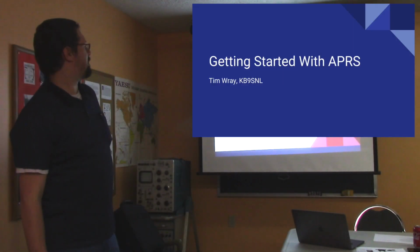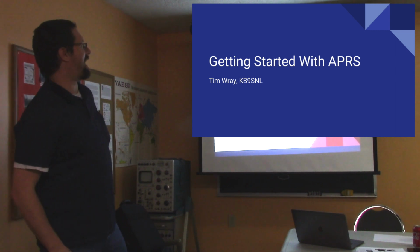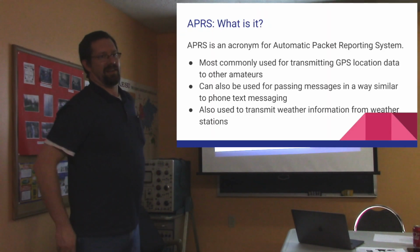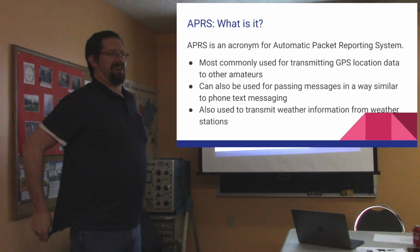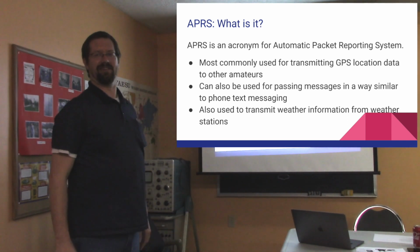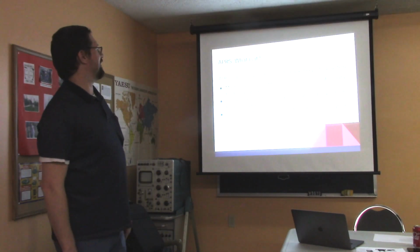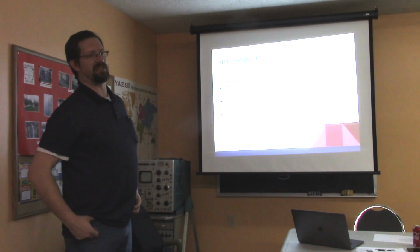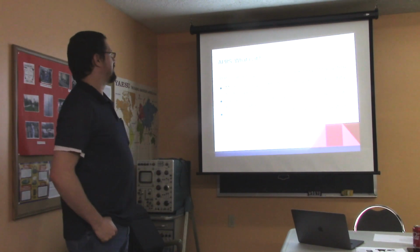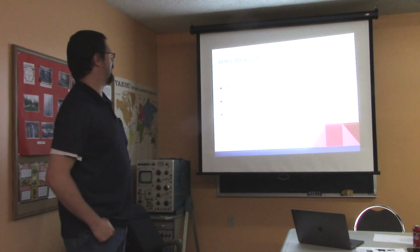Okay, so what is APRS? APRS is an acronym for Automatic Packet Reporting System. First off, who's heard of APRS? Most of us who've been around a while have at least heard of it. Most commonly, it's used for transmitting GPS location data to other amateurs, and we'll get into more of how that's used in a bit.